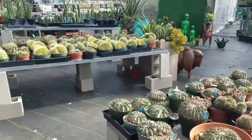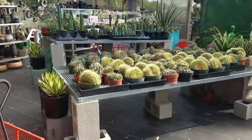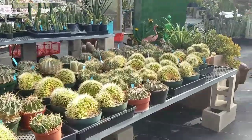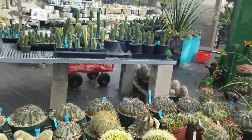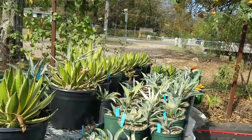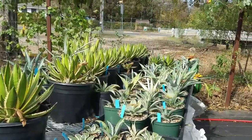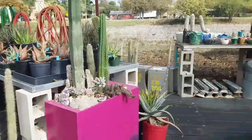I've already taken a great amount of still photography, which are at the end so you can see the pictures. And there's an indication here that this place takes good care of their plants. Everything looked really healthy and happy here, and pricing is very comparable to other succulent sellers in the region.